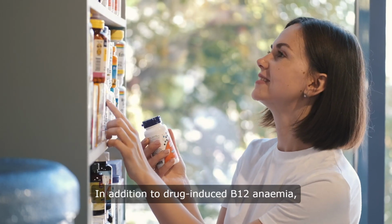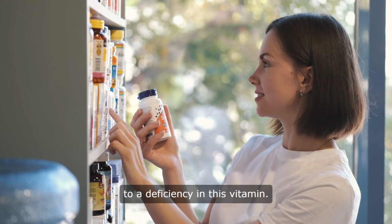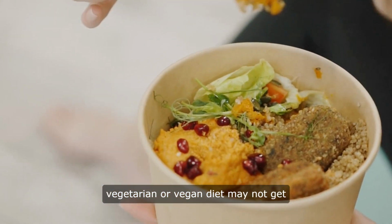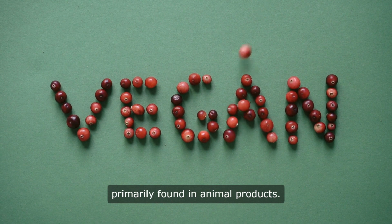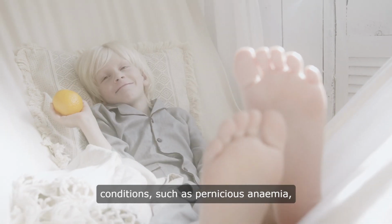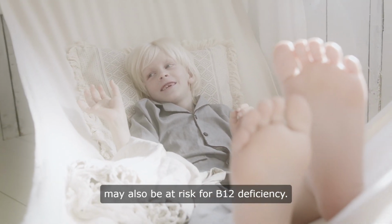In addition to drug-induced B12 anemia, there are other factors that can contribute to a deficiency in this vitamin. For example, people who follow a strict vegetarian or vegan diet may not get enough B12 from their food, as it is primarily found in animal products. Older adults and people with certain medical conditions, such as pernicious anemia, may also be at risk for B12 deficiency.